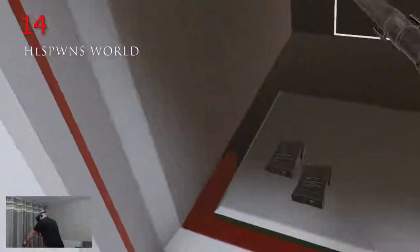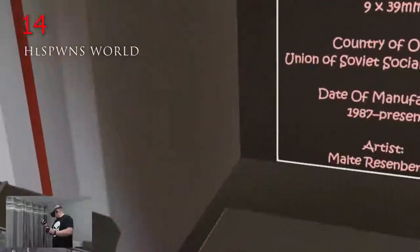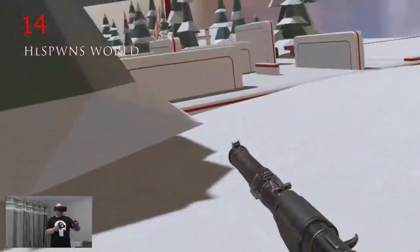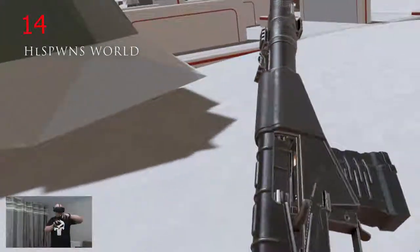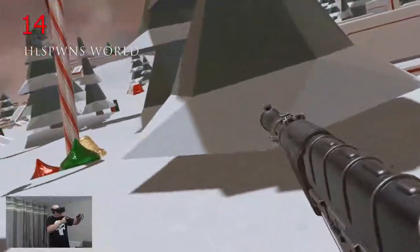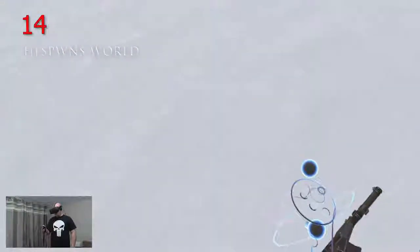Pick this up. 9mm again, by the look of it. Is it 9? Both 9mm? So mine looks a lot smaller. Pretty quick. Right, number 15.